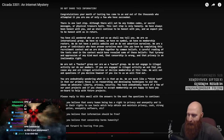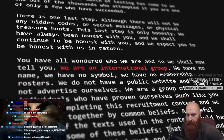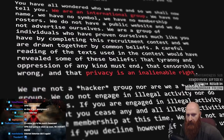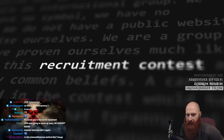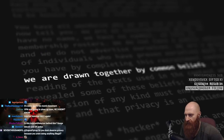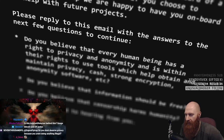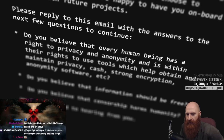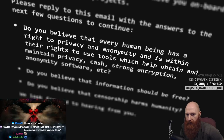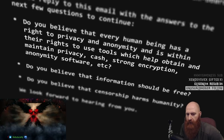Supposedly received this email. In it, Cicada described themselves as an international group who believe that privacy is an inalienable right. The aim of each puzzle is to recruit like-minded individuals in an effort to develop privacy-conscious solutions. The email then concludes with three questions. The PGP signature, which would have confirmed the authenticity of the email, was conveniently removed by the leaker. If a version with a valid signature does exist online, I was unable to find it.